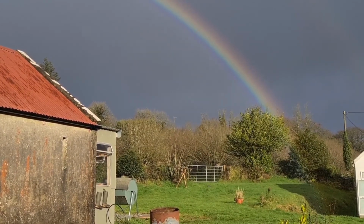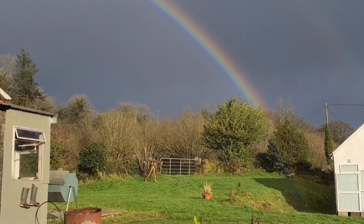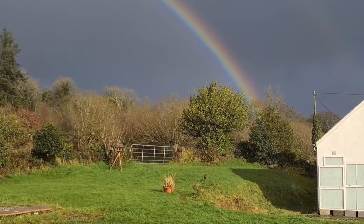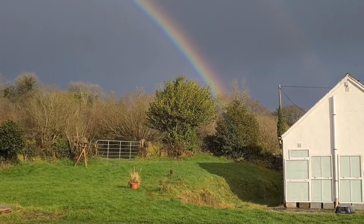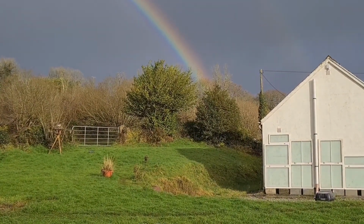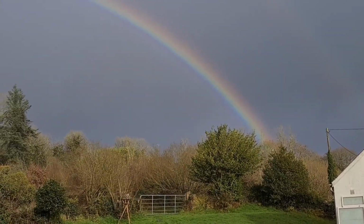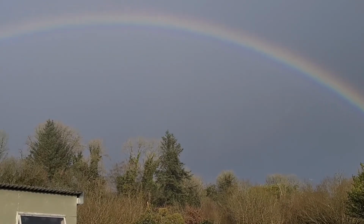Can you see it? I don't think the video is catching it. I can see it with my eyes. I've never seen it so close. This won't zoom because I have it on. It's faded now from where it was right in front of me. And now it's actually probably ending there behind the trees. That was very strange.